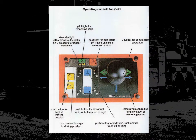On this slide, you will notice a diagram that explains the various functions of the control panel for the outriggers. Please take a few moments to look at the various functions and their descriptions on this slide. We will discuss the functions more in detail in Section 3. Also, when you begin the practical portion of this course, you will be given a handout that again will have this and many other diagrams from the operator's manual for your reference.